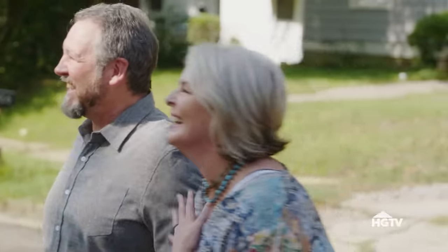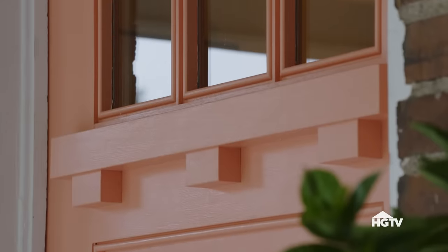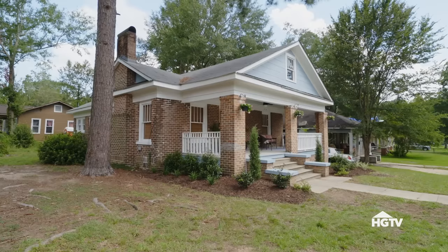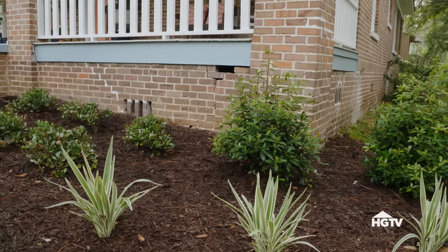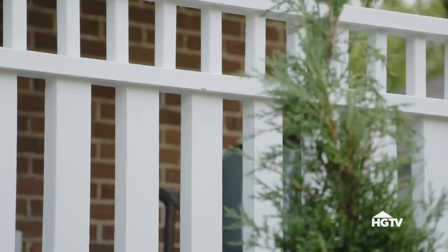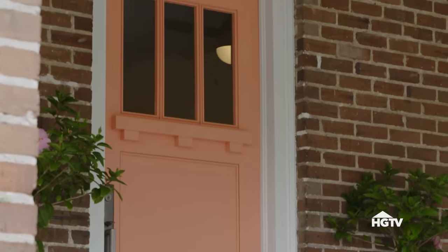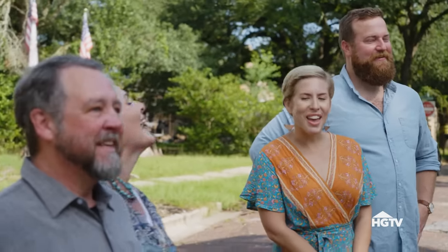Oh my goodness. Look at the yard. Look how clean it is. Love the porch. Oh, y'all, I love the railing. Is that door redone? No, that's actually a new door. Okay. It looks like the old one that I love so much. Exactly. That was the plan. But don't worry, I didn't trash the door.